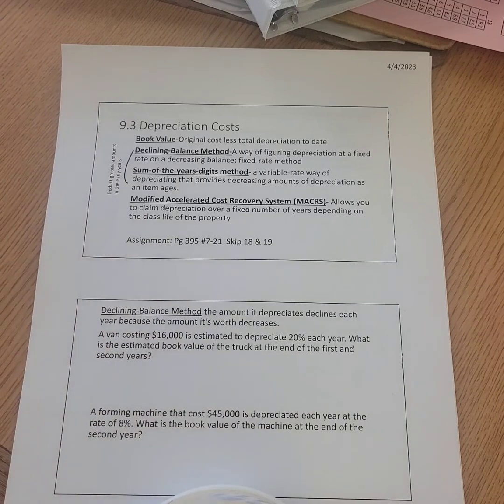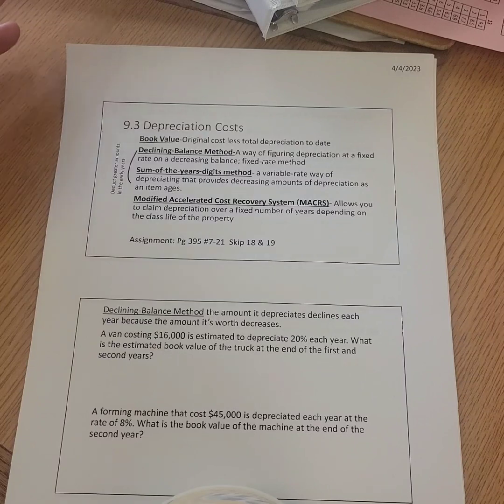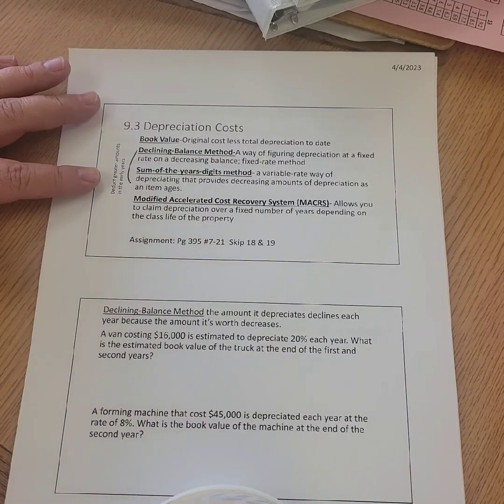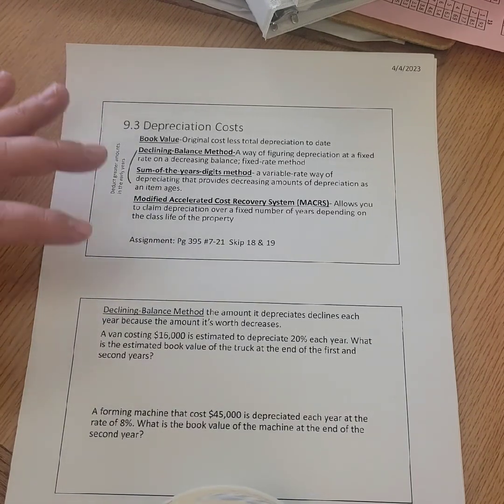So there's different methods. There's declining balance where there's a specific rate every year or whatever. And then there's the sum of the years, and it literally is just adding and subtracting, or adding the years together. And then there's modified accelerated cost recovery system, and that's what the government generally uses. And it has a set amount of years that you can depreciate stuff because you can use it on your taxes. So that's why there's a set amount.